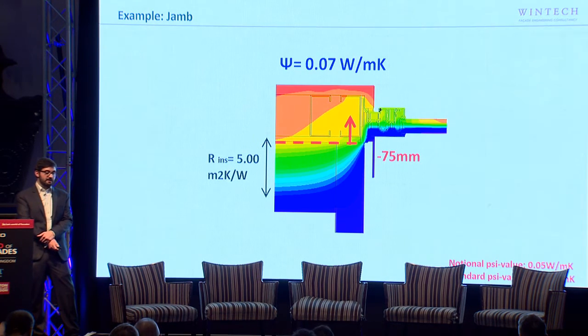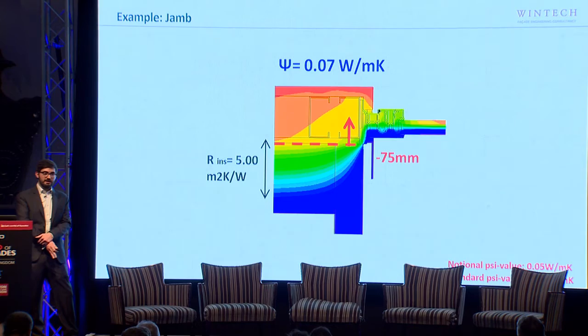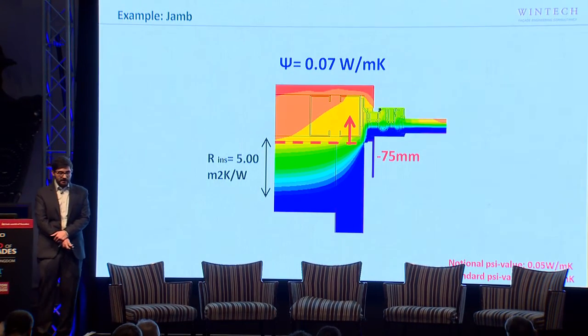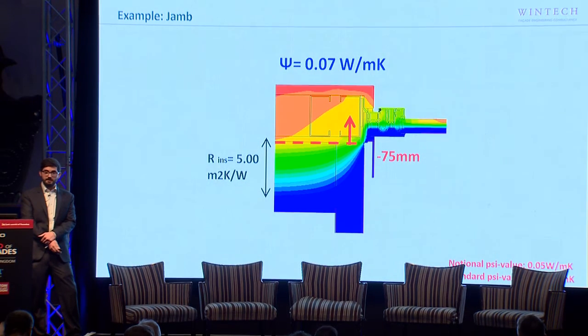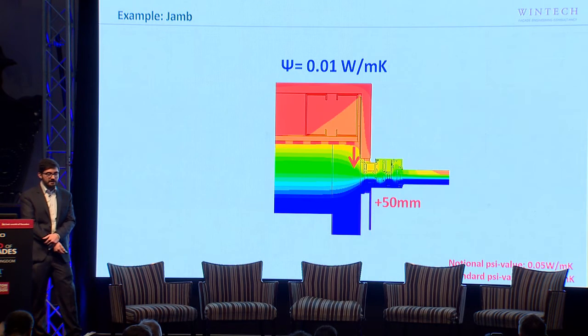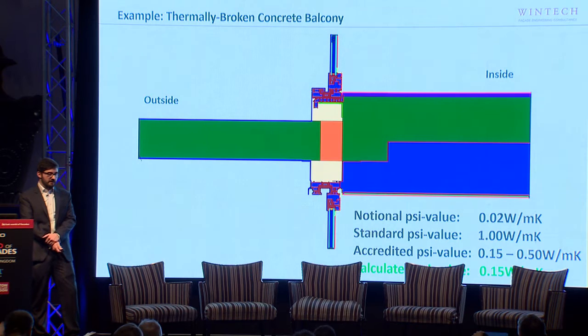Locating the window in this particular case in line with the stud work would result in a psi value of 0.07, which is not that bad considering the poorness of the detail. Compared to the standard psi value, which is 0.1, but it's still worse than the notional, which is 0.07. The performance quickly improves as you move the window outwards, and it almost goes down to 0, where there's a point where if you move it further out, you start getting a loss because you've got heat bypassing the insulation.